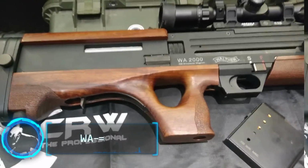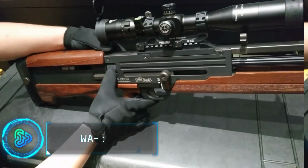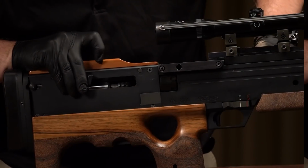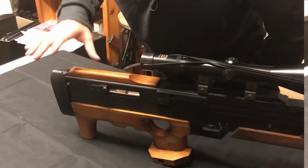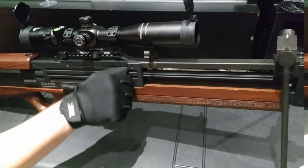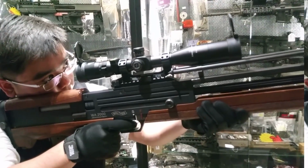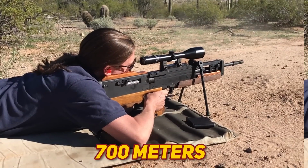The WA-2000 is a bolt-action sniper rifle that combines futuristic aesthetics with exceptional precision. Developed by Walther for law enforcement purposes in the late 1970s, it was designed with accuracy as its primary goal. Chambered for the .300 Winchester Magnum round, this rifle boasts a bullpup design, a gas-operated semi-automatic action, and a free-floating barrel. Its optical sight ensures pinpoint accuracy, with an effective range of up to 700 meters.